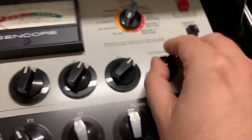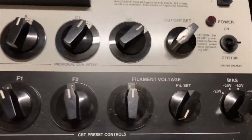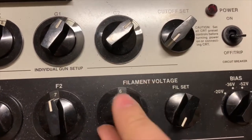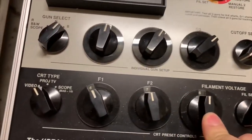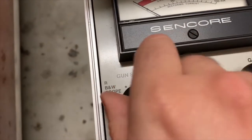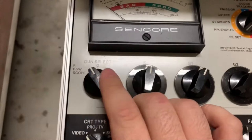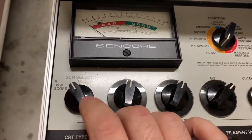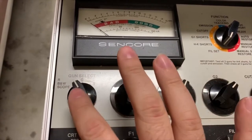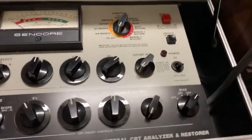10. Okay, I like to set the cutoff and the filament voltage to minimum for now, 68. We want to set the filament range to 6 volts. And the CRT type should be video. Yes, CRT type video, so we're good to go here. Of course, it can be on any setup, but it's important to make sure there's a little memory in here that for every time you check a gun, it remembers all the results, and if they're too far out of whack, it'll fail one of the tests. So this is important to label what gun you're testing right now. Okie doke, we're ready to go.